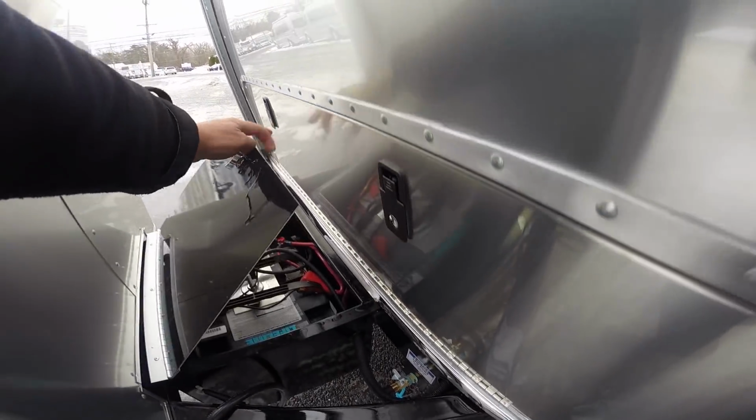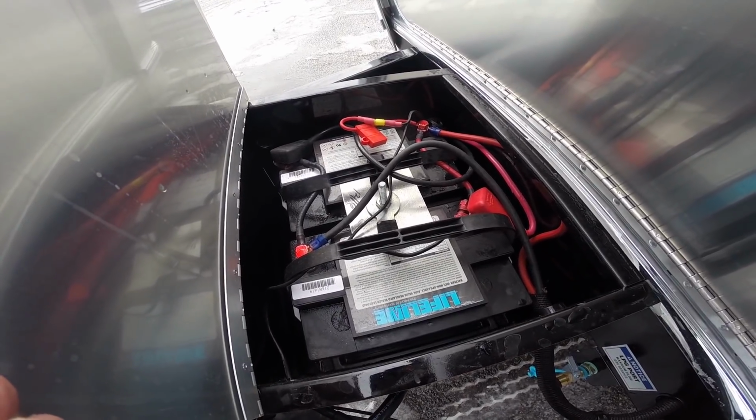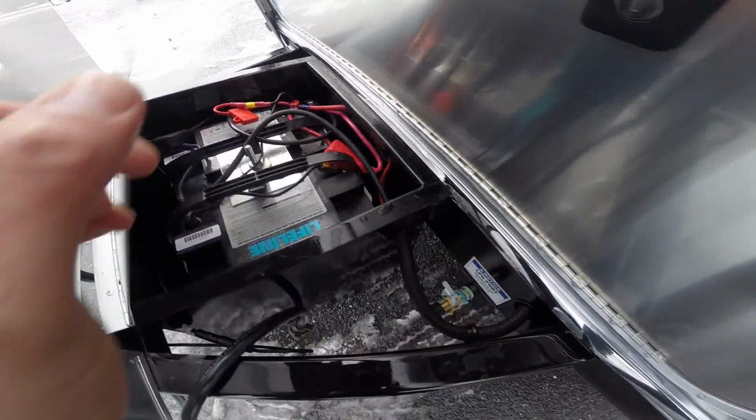These are the batteries we talked about inside, the Lifeline Group 24 series absorbed glass mat batteries, part of the solar upgrade. They're 12 volts each, and they're in parallel. They're not in series.